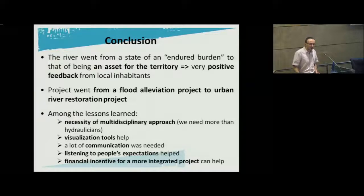Now, among the lessons that we learn, of course, is the necessity to have a multidisciplinary approach. The first consultancy was very hydraulic-minded, and it was not good enough. Visualization tools really help. We see that in many other projects. There is a lot of communication also which is needed to explain to the people and the decision makers the interest of such projects. Listening to people's expectations also helps. And then also the financial incentive for a more integrated project helped a lot.